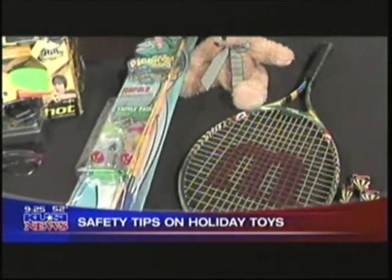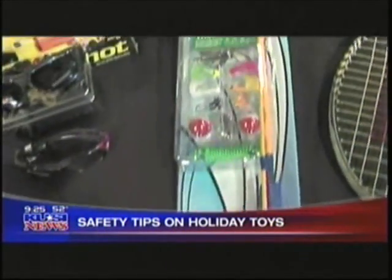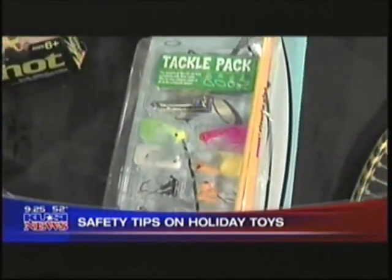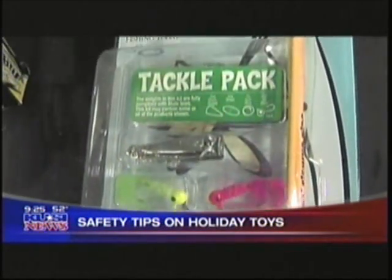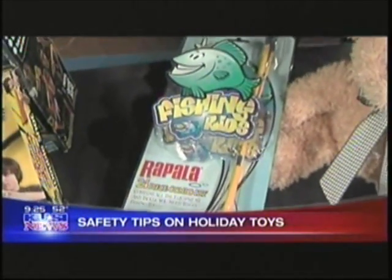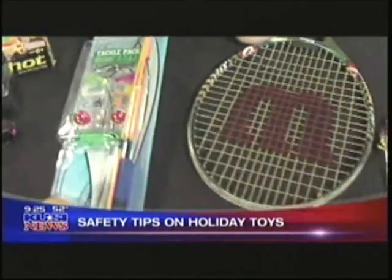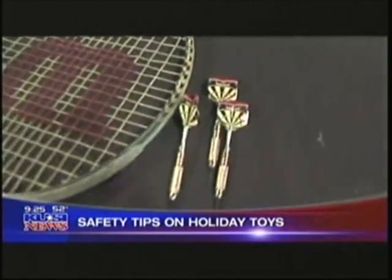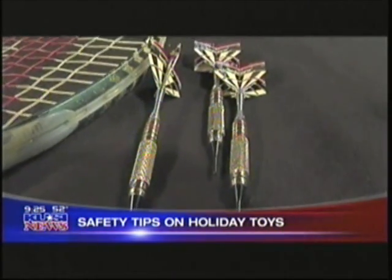Now, this one's kind of interesting, the fishing. These sharp hooks, right? We have to think about where children are going to use it. So the holidays are a perfect time to bond with your children and to teach them how to use their toys properly and safely. We don't want to end up in the emergency room and have eggnog and stale cookies there. Right, we want it to be a safe, enjoyable holiday for everyone.